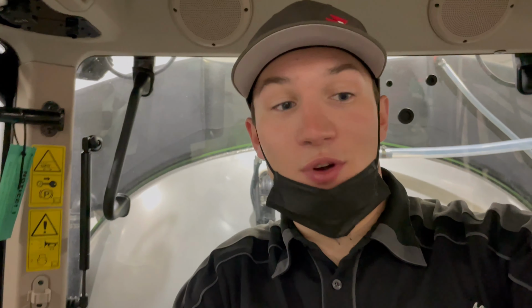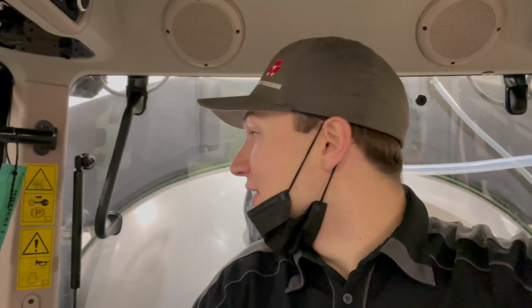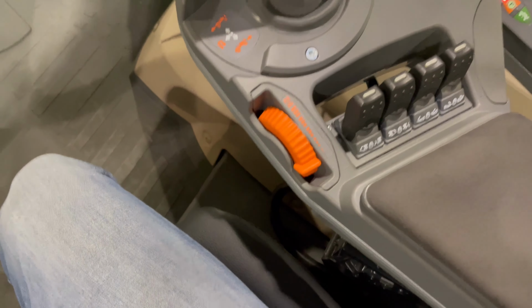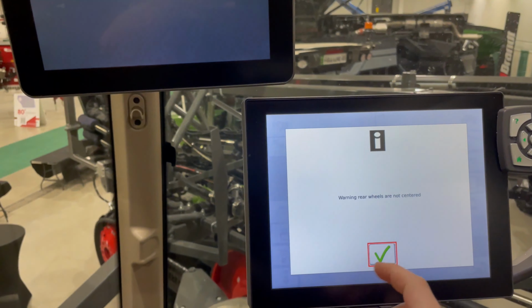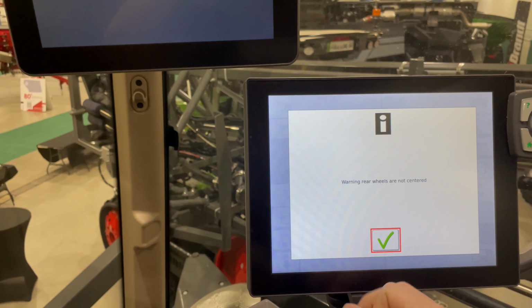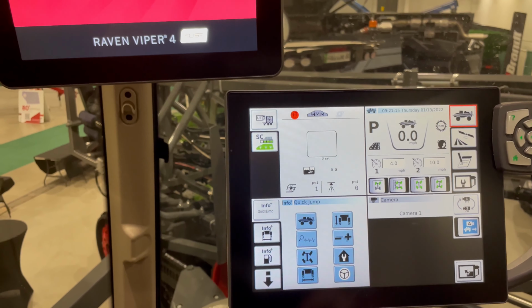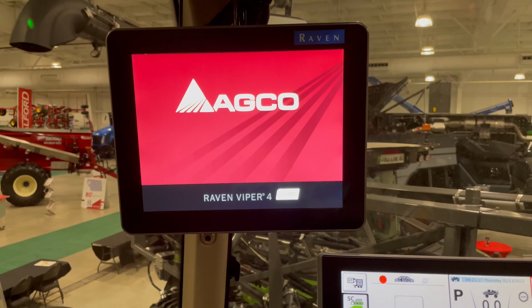So we're just jumping in this Rogator quickly. We're gonna turn on the lights, or at least a few of them, because it looks way cooler with all the lights on. Pop the key in, turn it a couple times. We can hear that seat, it's actually blowing off with air, adjusting to my weight. Our monitor is telling us we're 10 hours past our service interval. Our wheels aren't centered, and here we go.